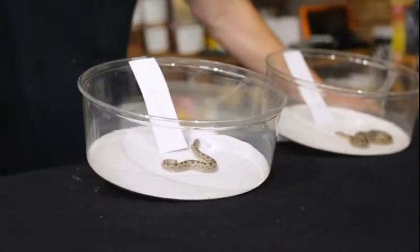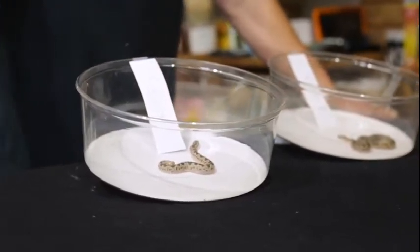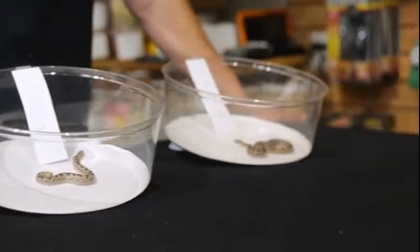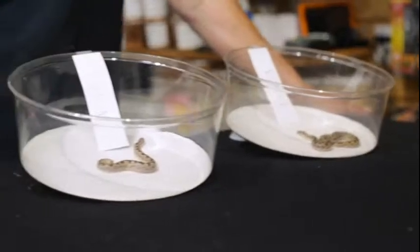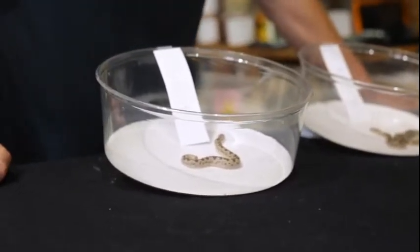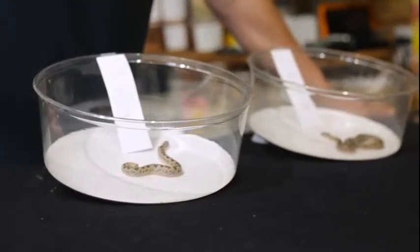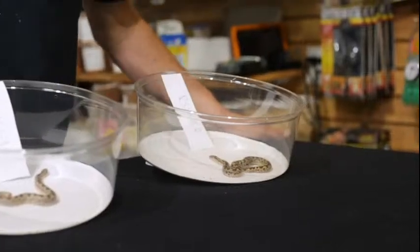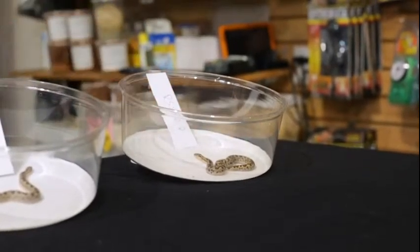Okay, here we have a pair of rough-scaled sand boas, Eryx conicus. These are unrelated. They are both a project of mine that I'm trying to pump up oranges and get their patterns reduced to blotches. You can really see it coming out on this guy here. The one on your left, RSSB1, is a female for $99. And the one on the right, also a female, unrelated, RSSB2, is $99 as well.